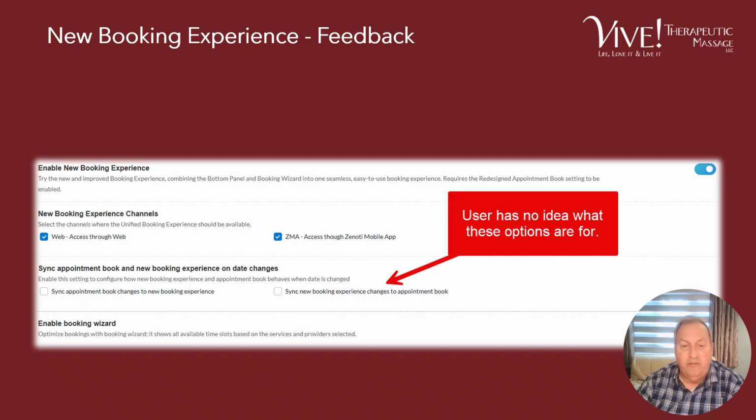First piece of feedback. I finally figured this out, but I included a screenshot of the configuration, and it wasn't intuitively clear to me what the sync options would do. And once I turned them on, I was excited because they behaved exactly in the manner that I would have liked the system to behave. So maybe just a little bit better verbiage there to describe what's going on.